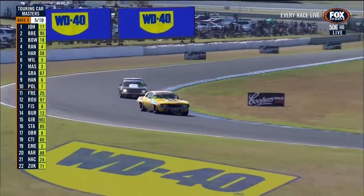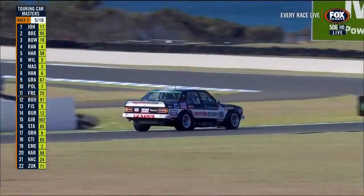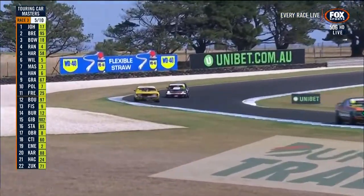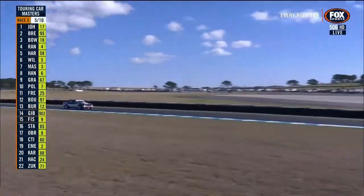Respect given. There's the over-under, the natural flow of the circuit and where they were positioning their cars. Beautiful to watch. Always love watching cars from in-car, that final shot, to see the way they dance around onto the main straight here at Phillip Island Grand Prix circuit.